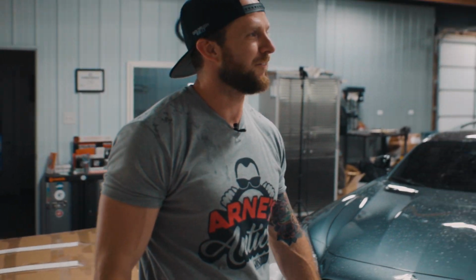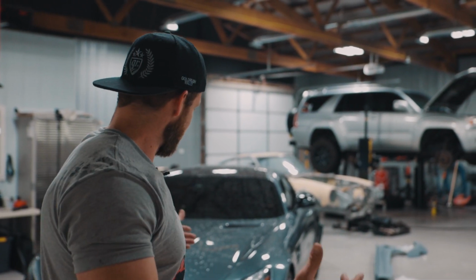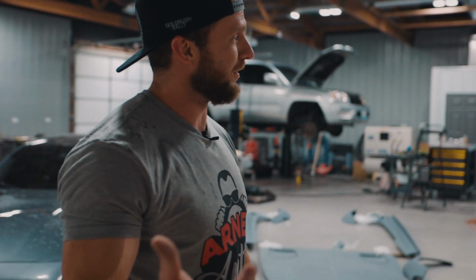Where's the instructions? Certainly looks like there's some things that need to be finished out a little bit, and then we'll get it to the paint shop, get it painted, and it goes on the car. Well, once the wheels get here, yep. Gotta have wheels, gotta have tires, suspension, so everything fits right, wheel wells are correct.